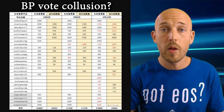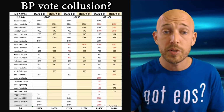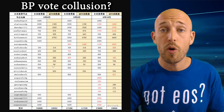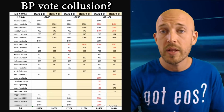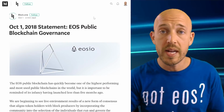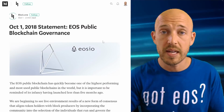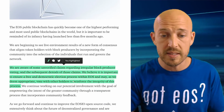So you're probably well aware of the accusations leveled against Huobi, the block producer, and other pools for vote collusion. It's been denied, of course, so there's not really heavy proof that goes one way or the other. And Block.one issued an official statement on this. It got so much media attention, and really it boils down to 2 sentences here in the middle.